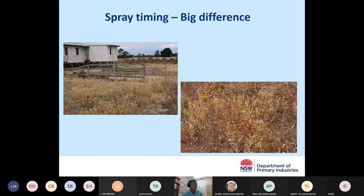I want to show you some nice pictures from a demonstration we did with a Landcare group. On the left-hand side, you have really good timing of the first action of control. And on the right-hand side, it's a bit too late. Even though the plant was killed by the herbicide, you have so many berries already mature and producing viable seeds. So you can imagine the difference in results between the two treatments. You are using the same chemicals. The only difference was the timing.